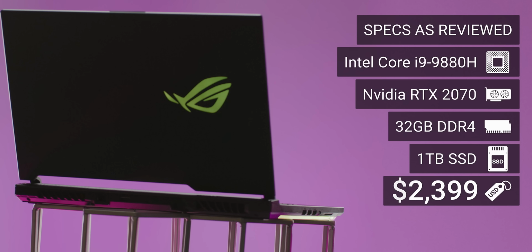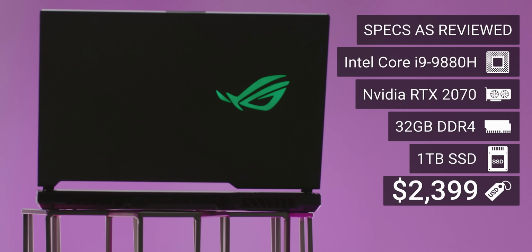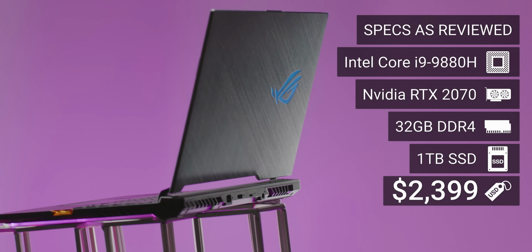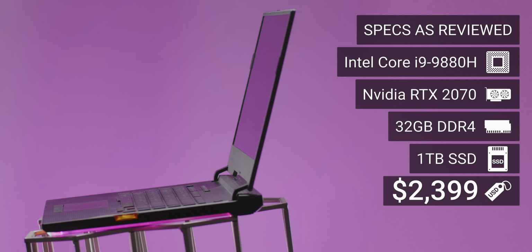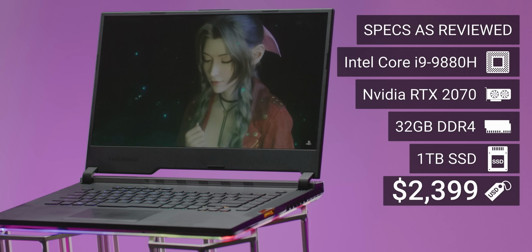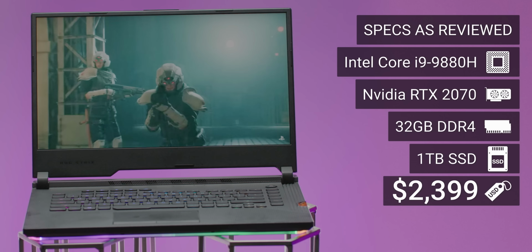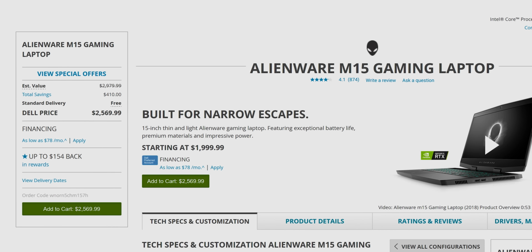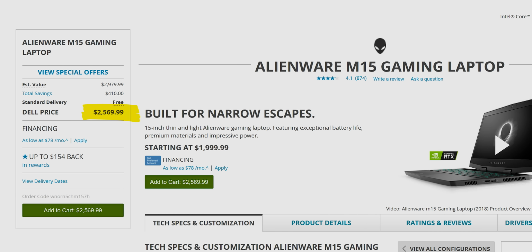Well, with the 240 Hz RTX 2070 equipped Asus Strix SCAR III starting at $2,000. It's still not cheap, but given how much laptop you're getting and how surprisingly totable it is, it's actually not too bad of a deal. Like, to put this in perspective, a similarly spec'd Alienware M15 is $2,600, and that's with only a 6-core Core i7 and without its optional 90 watt-hour battery.